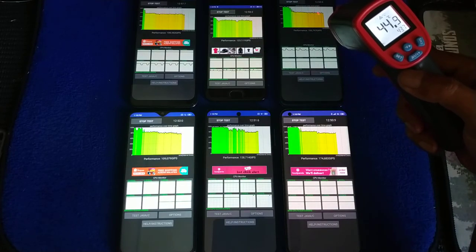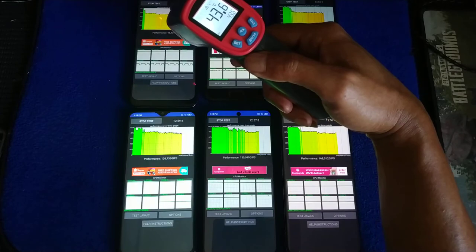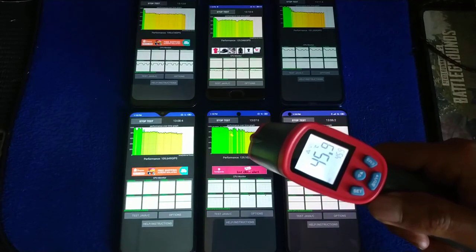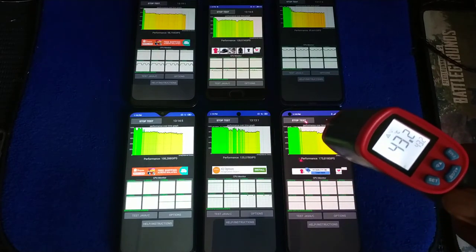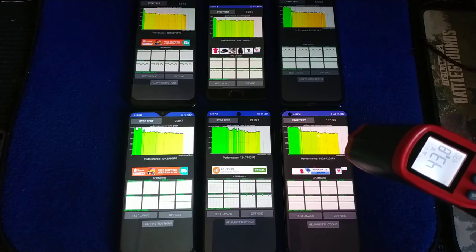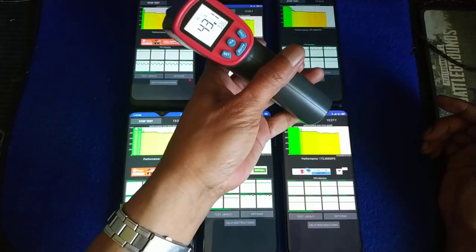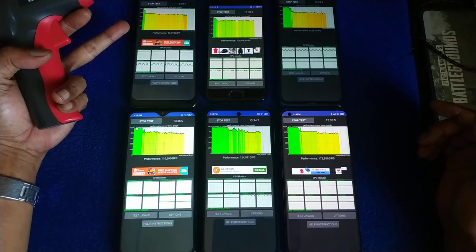43, 44, 45. 40, 44, 43, 44. 8 minutes, 45 now. 9S, 46. MI 10, 44, 44, MI 10 coldest. Poco F1 same also, but too much throttling.